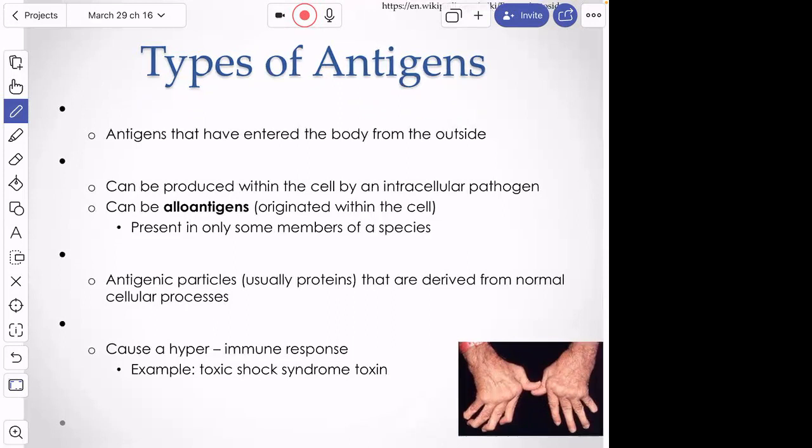All right, a little further terminology to do with antigens. Antigens that have entered the body from the outside, we call those exogenous antigens. So, any kind of bacteria that comes into some portal of entry, whether you breathe it in or ingest it, starts outside of the body and comes into your body. So that's an exogenous antigen.